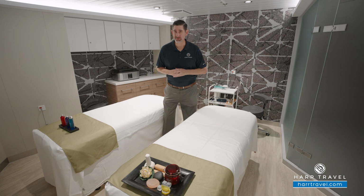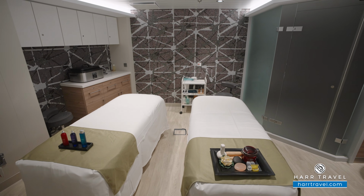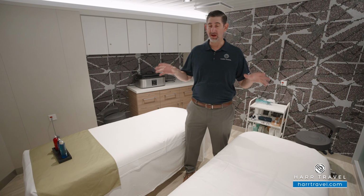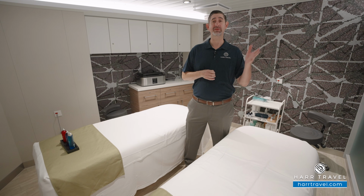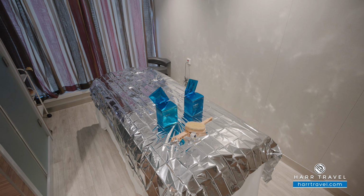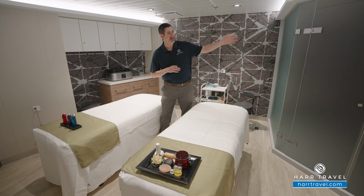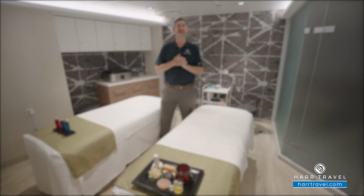Wanted to show you one of the couples treatment rooms. You're gonna find them very comfortable, and it's that perfect place to have a nice romantic getaway. I know my wife and I love a massage. You can imagine doing that together, the kiddos enjoying the kids club, something for everyone. Now, I do love that they have a variety of treatments to choose from. They've got wraps and things as well. You've got the shower over to the side if you're taking advantage of one of those treatments.